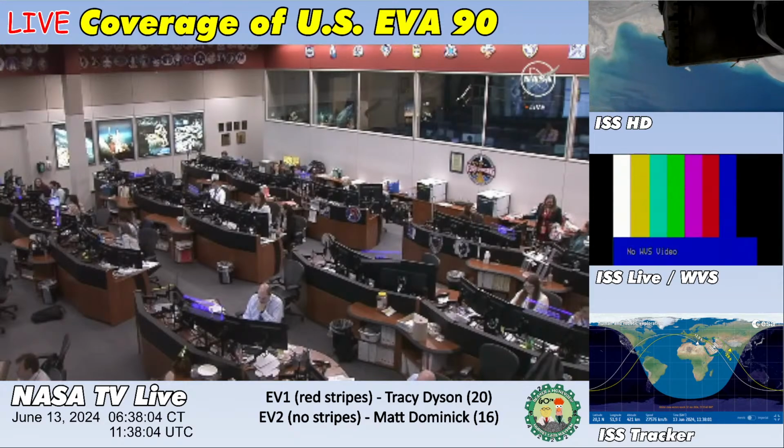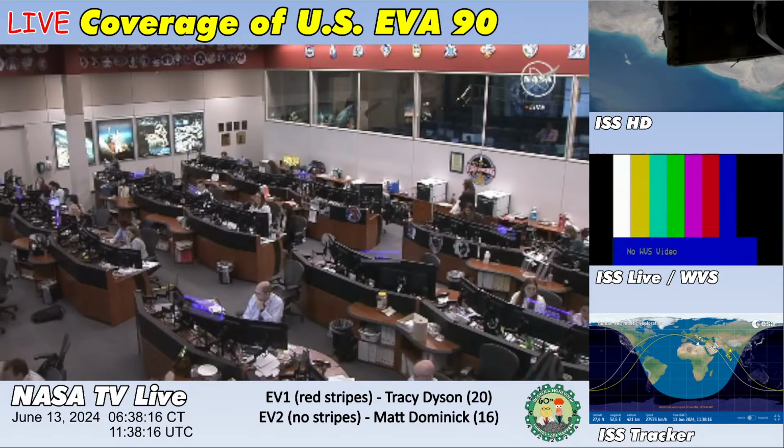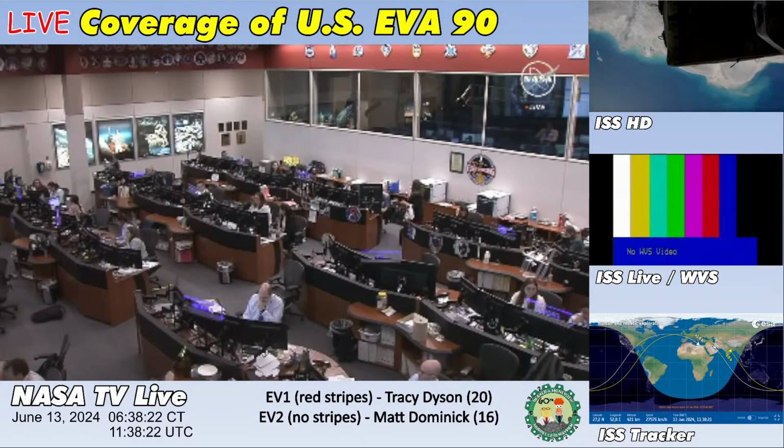Today we've been preparing for U.S. EVA 90. However, today's spacewalk will not be proceeding as planned. The crew has been taking off their suits. They started doing so about 6:25 a.m. Central Time. We were expecting them to head out the hatch at about 7:30 a.m. Central Time, but we are standing by for more information and we will share as we learn that.